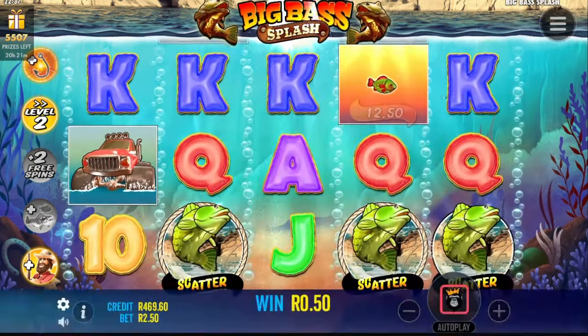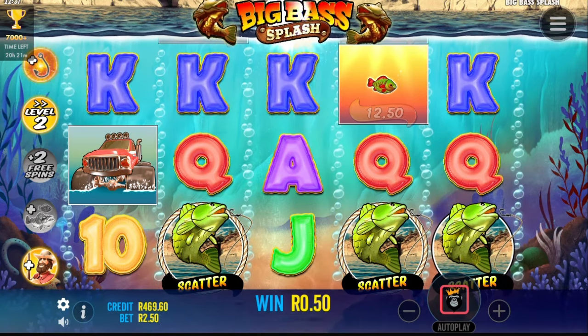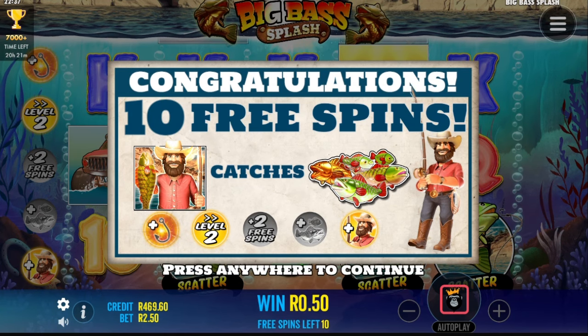Wow, good start. We have more fishermen, more hooks, and we start off in level 2. Okay, this looks promising. Let's hope it pays.